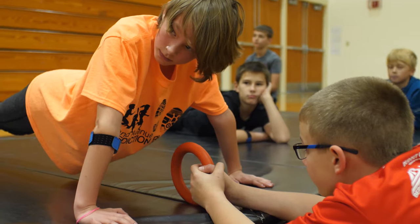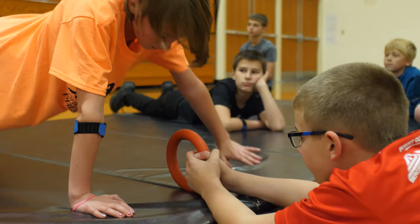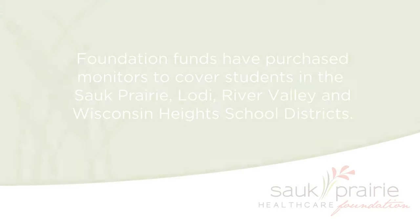And so what we did is we did some more research on the heart rate monitors, and in that process, the hospital kind of found out, and we were able to then, in partnership with them, purchase the heart rate monitors.